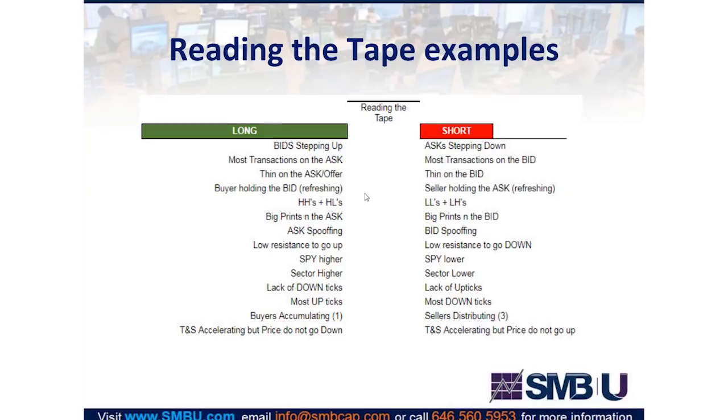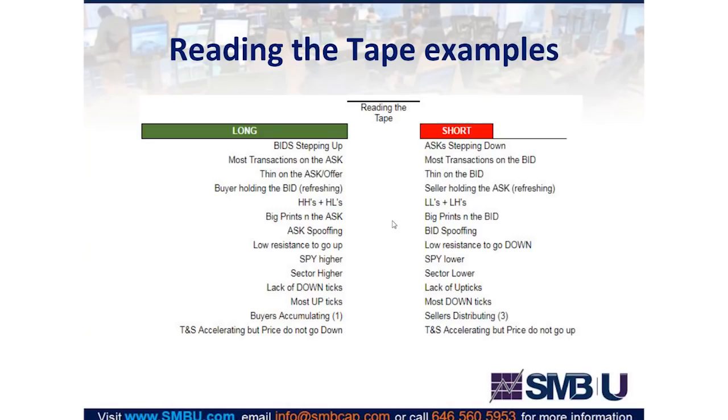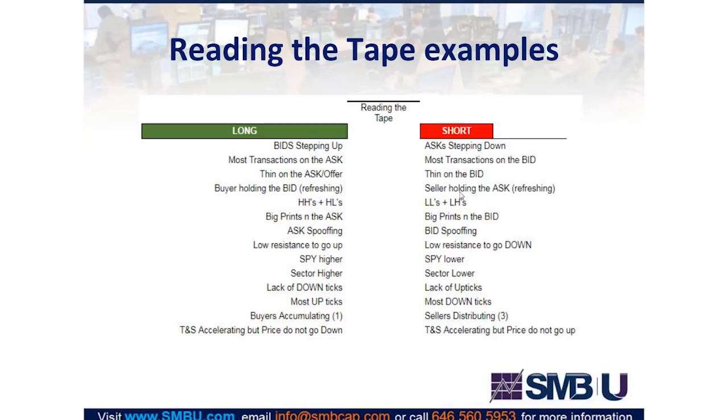And we're short and we notice that it's thin on the bid. There's more to sell on the offer that's showing itself than there is to buy on the bid. If we're short, we like to see that. Big prints on the bid. So they're whacking the bids and we think they're then going to drop. That can be bullish.